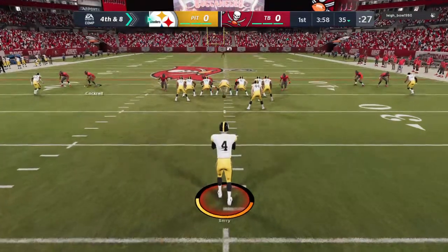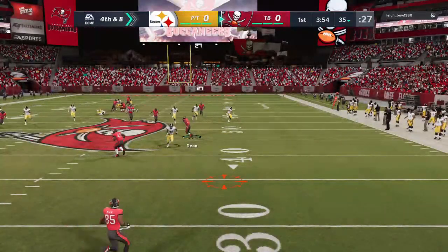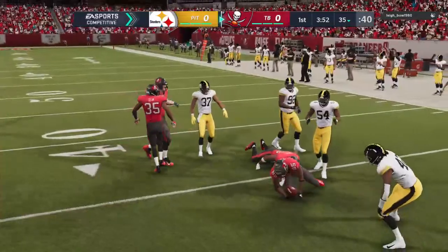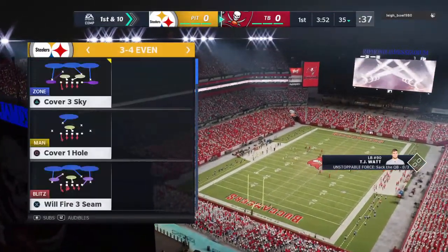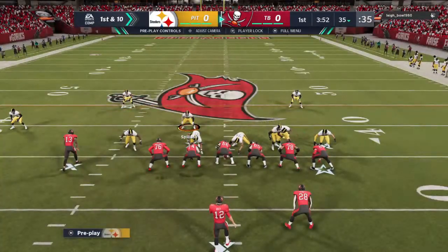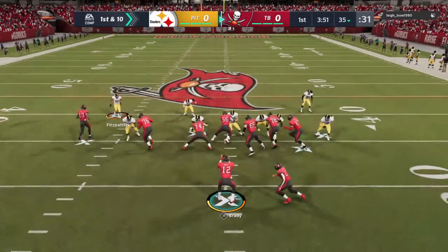Back deep, Jadon Mickens. And here's a very low-line drive, almost whiffed on it. A special teams mistake there, no doubt. Just 26 yards officially on the punt. And the Bucs will get ready to go on offense. At their own 35, the Bucs now with a 1st and 10.